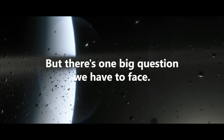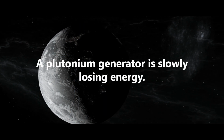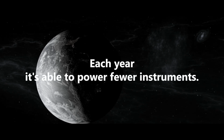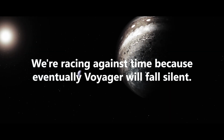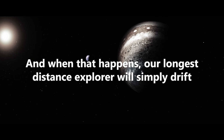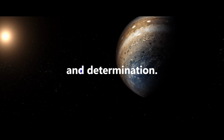But there's one big question we have to face. How long can this last? Voyager's power source, a plutonium generator, is slowly losing energy. Each year it's able to power fewer instruments, and soon it'll be lights out. We're racing against time because eventually Voyager will fall silent. And when that happens, our longest distance explorer will simply drift forever, a silent testament to human curiosity and determination.